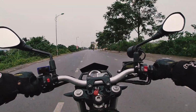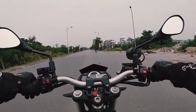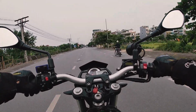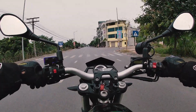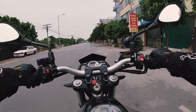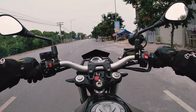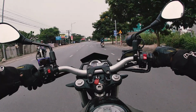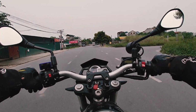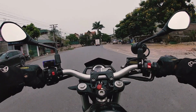The compression is 12.0 over 1, and of course it has 4 valves per cylinder. The fuel system is injection with 2 throttle bodies of 37mm. Valve control comes with double overhead cams. The lubrication system is wet sump. Cooling system is of course liquid. Gearbox is 6-speed. Transmission is chain type, and it comes with a 15 teeth front sprocket and 44 teeth rear sprocket.